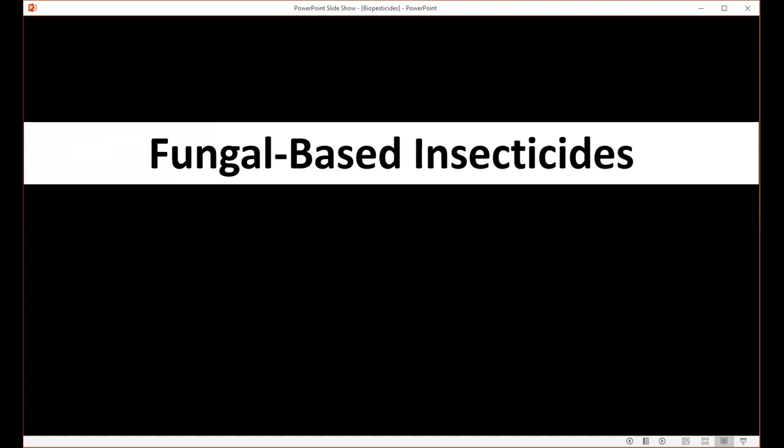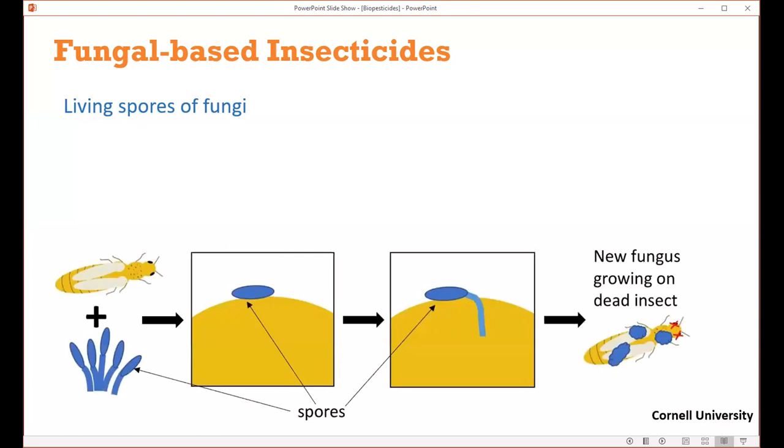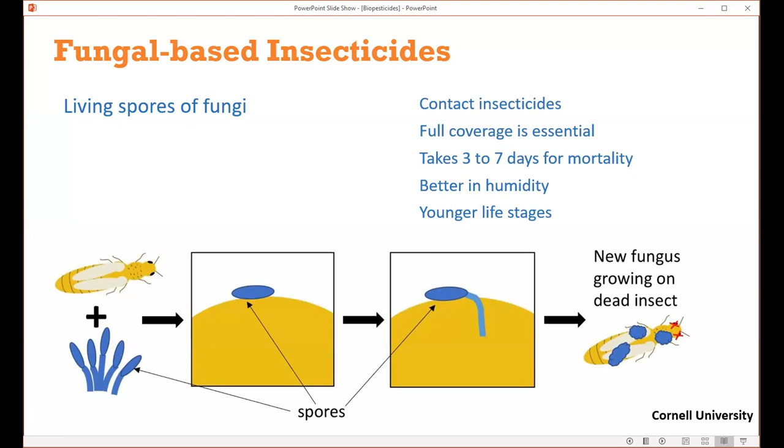All right, so example of insecticide made from fungi. So the fungal-based insecticides contain living spores of fungi. So they're not dead, they're actually living in the product that you might have on the shelf. And how it works is it's sprayed on the plant, but it needs to come into contact with the particular insect. And if it does, then the spores that land on the insect surface penetrate into the insect, and then the hyphae of the fungus grows within the insect. And then it sporulates on the insect body and releases those spores and spreads it further.